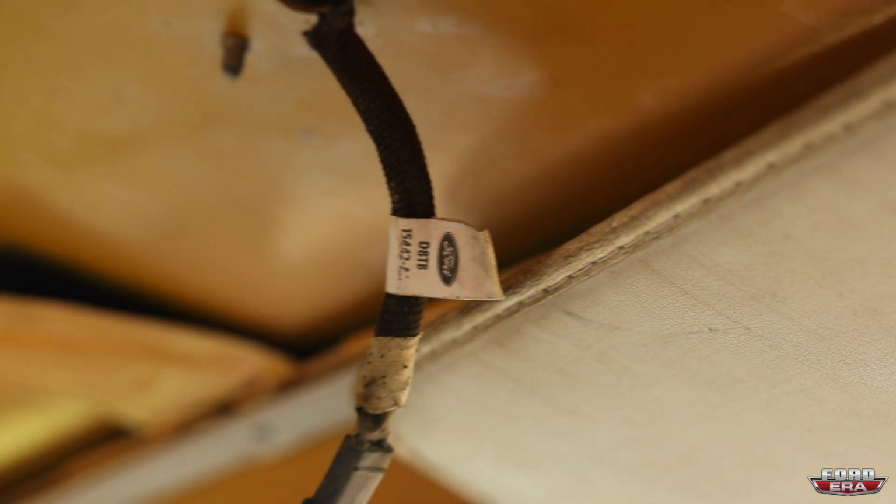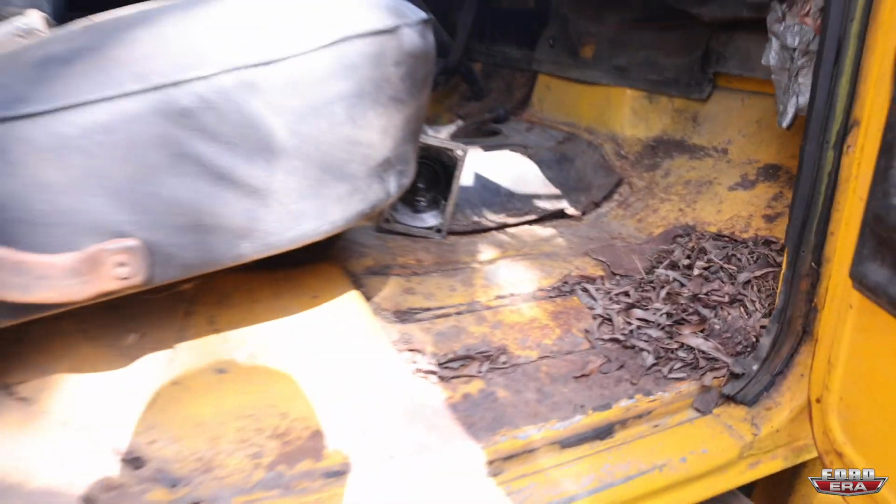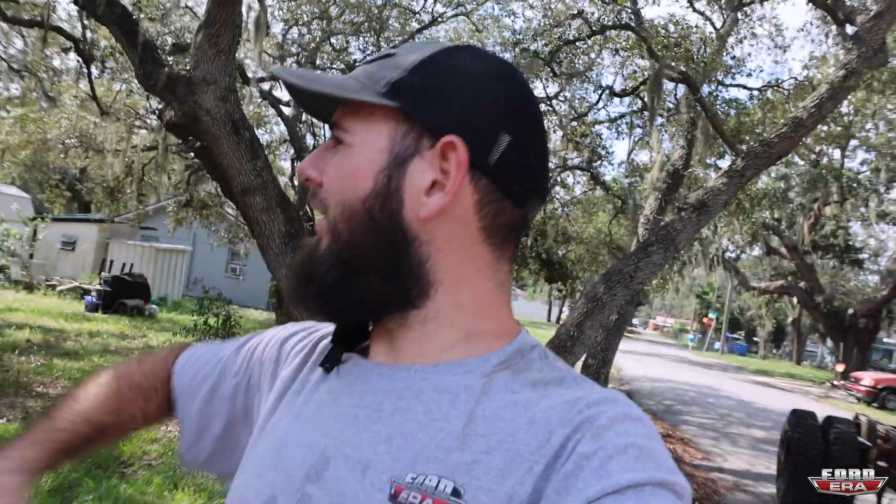That's so rad when it still has the sticker from original. Super cool. Oh, I guess that door is stuck. But anyway, Greg's gonna get out of the way, and then I gotta use Squirrel, and we're gonna get this into the backyard. So I'll show you when we do that.